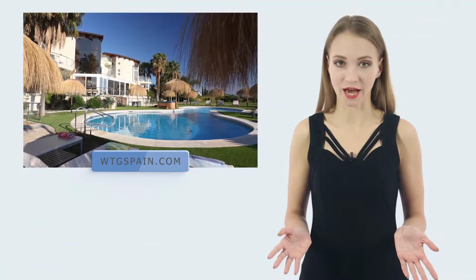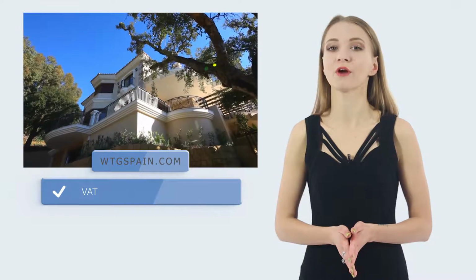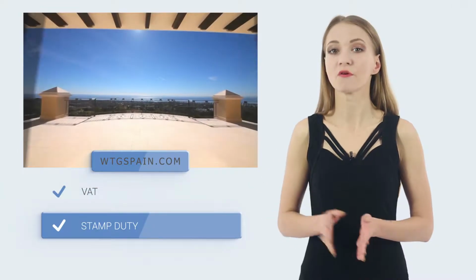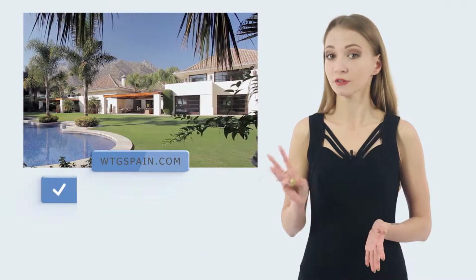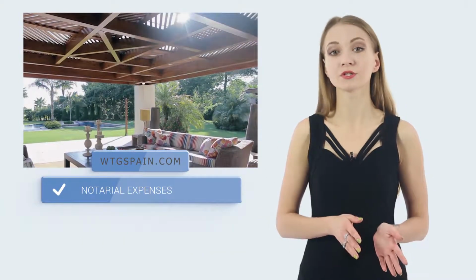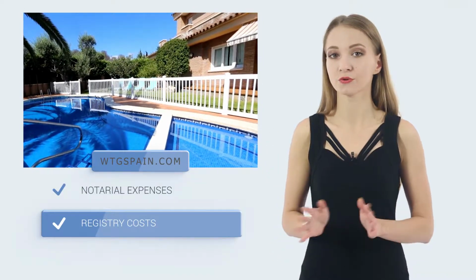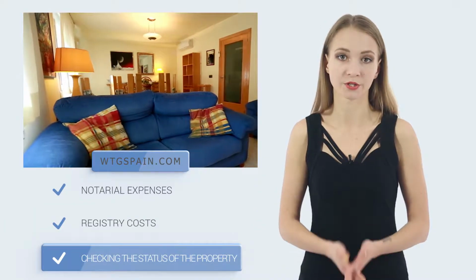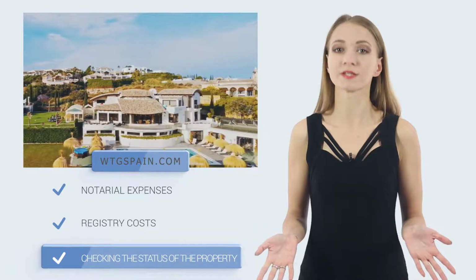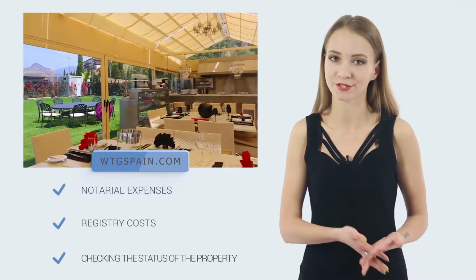So, here is the list of taxes and expenses related to the purchase of the primary real estate in Spain. VAT, 10% of the value of the property. Stamp duty, from 0.1% to 2% of the value of the property. Notarial expenses, from 600 to 1,000 euros. Registry costs from 300 to 500 euros and expenses for checking the status of the property up to 10 euros. So, this is the list of taxes and expenses related to the purchase of the primary real estate in Spain.